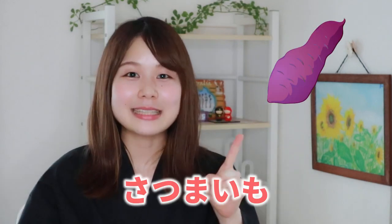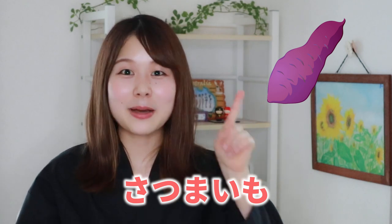Alright, today we just learned 33 vegetables in Japanese. My favorite vegetable is さつまいも、さつまいも。How about you? Do you have any favorite vegetables?